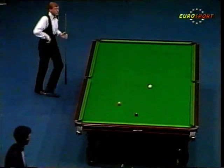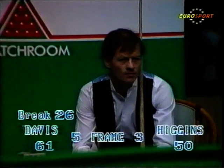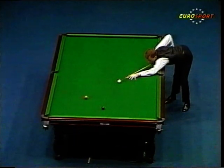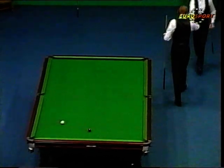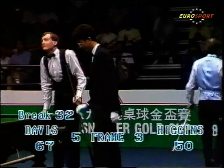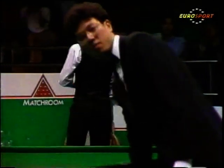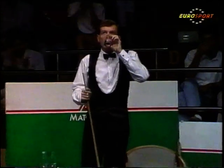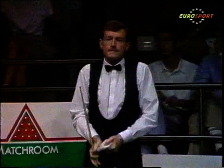There goes the blue. 6. And it seems as if we're back to where we started. World champion Steve Davis has this pink to win 500,000 Hong Kong dollars and the Gold Cup for 1989. It's there. A handshake from Alex Higgins, nods from both players. They know each other from old. Referee Joseph Lowe congratulates both players. A wonderful win for Steve Davis. The crowd, once again, thoroughly appreciative of this modern-day genius. 6 frames to 3. Steve Davis wins the Gold Cup.